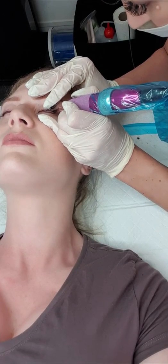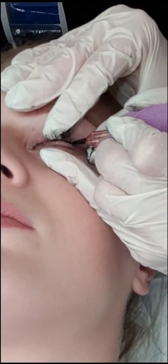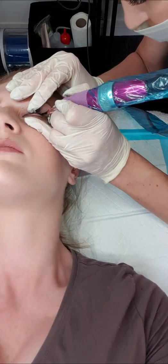Okay, so now we have begun. Rachel is now cosmetically tattooing along the top of my lash line, embedding it right in between my eyelashes so that it's a nice natural effect. She will be doing a couple of passovers, and then we will assess how it's looking in between before the final passover.